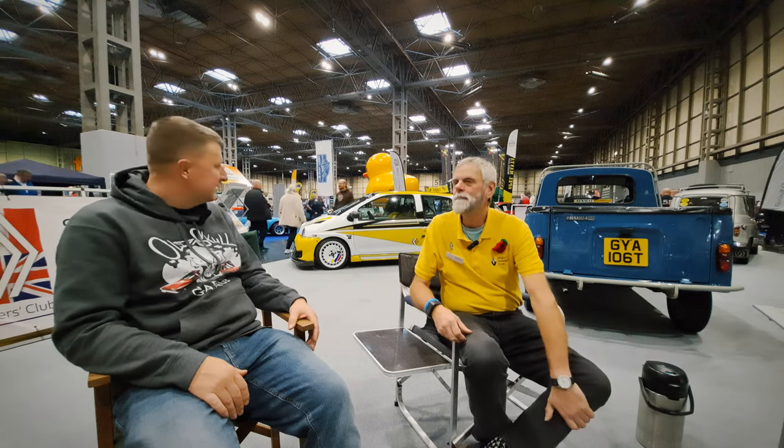One interesting thing he told me was that he dropped the whole front subframe out with the engine and gearbox and then went to the back to see how he might make mountings to make it fit. It turned out the mountings were exactly the same for the front subframe as the back, and it just bolted straight in.